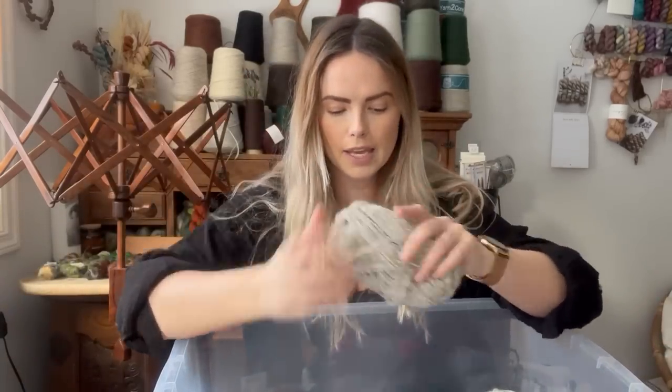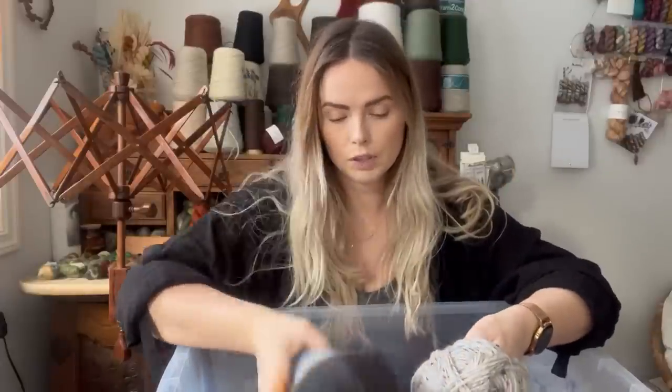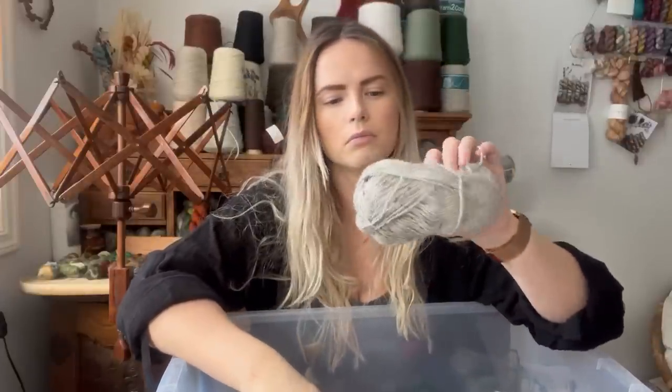And here's what I have left from making the tweed socks. I made a pair for, I think one of my brothers received it. So I have quite a bit left. Should be enough to make a pair for me. Especially if I do contrasting heel cuffs and toes. So yes, that's going back in here as a full sock quantity.